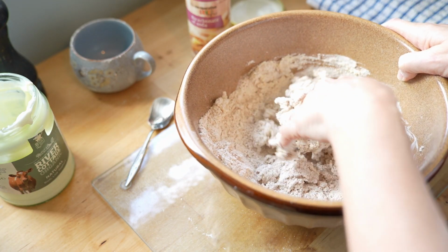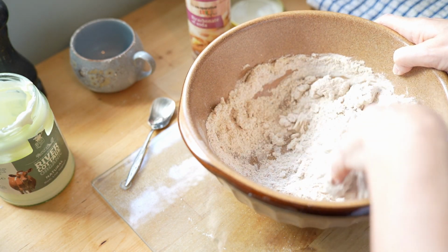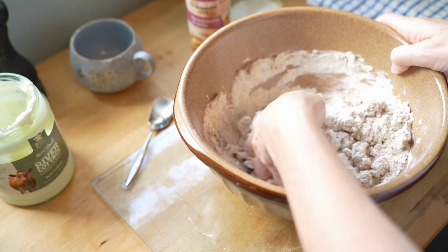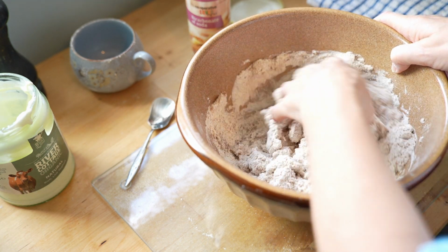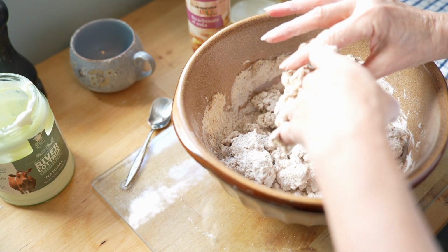Oh, it's gross. Oh, it's not as lovely. No, it's not as gross. I hate this bit. Ugh. It's cold and it's clammy. And it's gloopy.